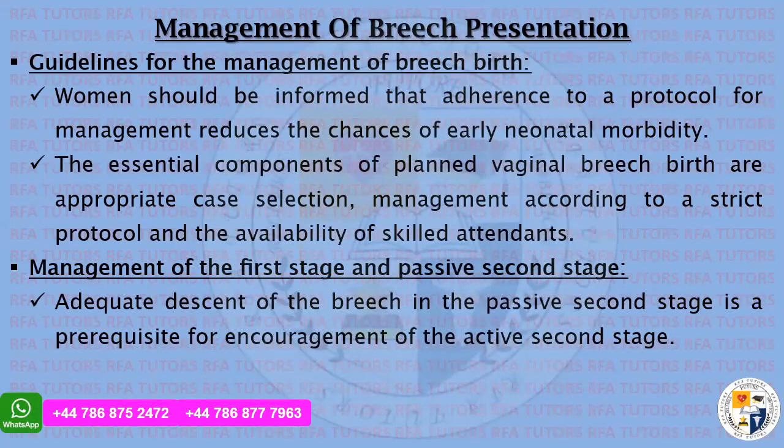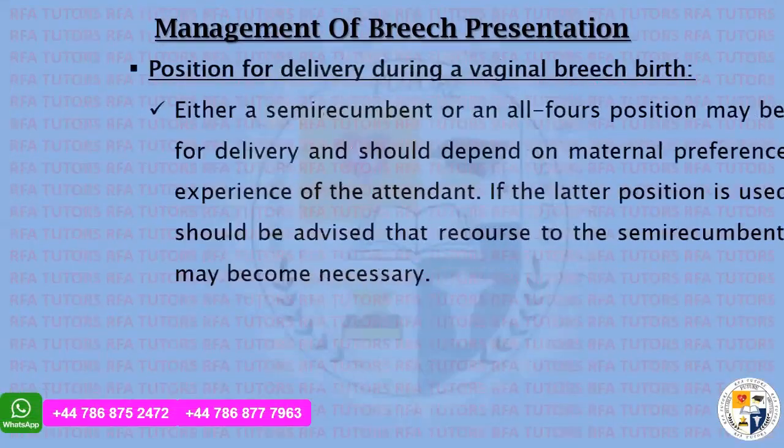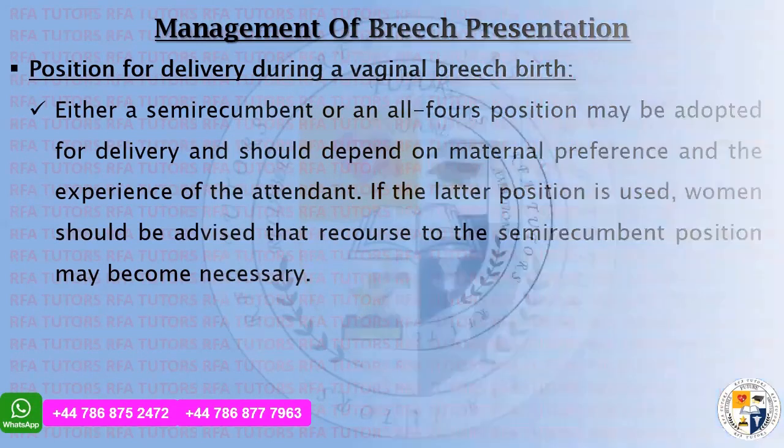Women should be informed that adherence to a protocol for management reduces the chances of early neonatal morbidity. Adequate descent of the breech in the passive second stage is a prerequisite for encouragement of the active second stage. Either a semi-recumbent or all-fours position may be adopted for delivery and should depend on maternal preference and the experience of the attendant.